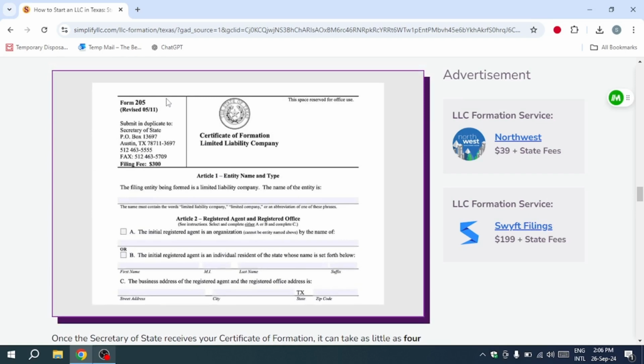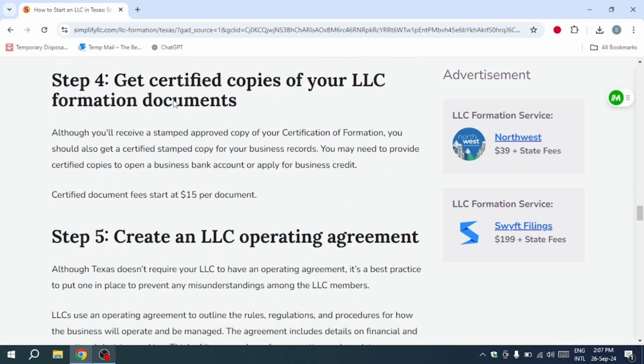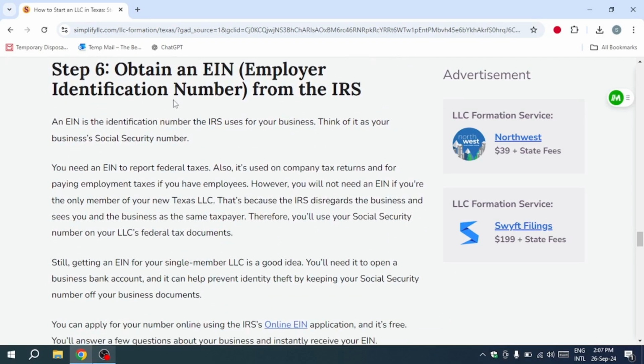You can file your Certificate of Formation online, which is often the fastest and most efficient method, or you can choose to submit it via mail, fax, or in person. When filing, keep in mind that processing times can vary, so it's wise to file well in advance of any deadlines.